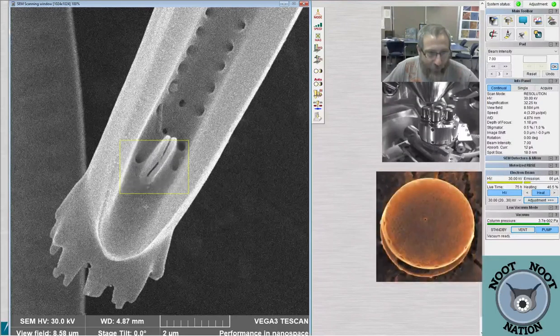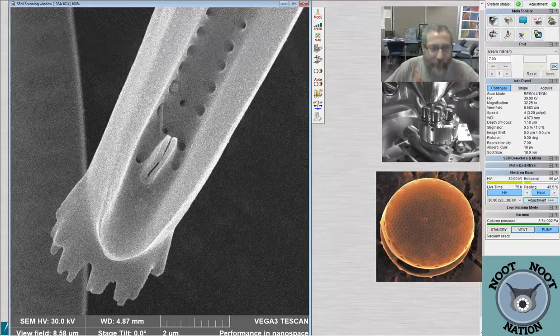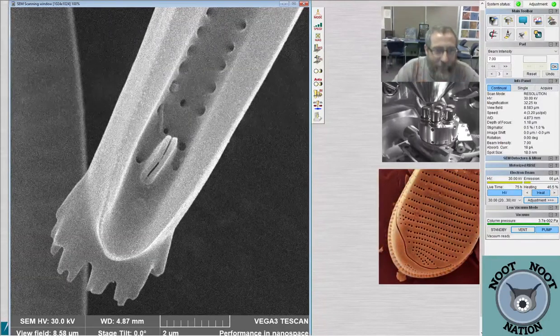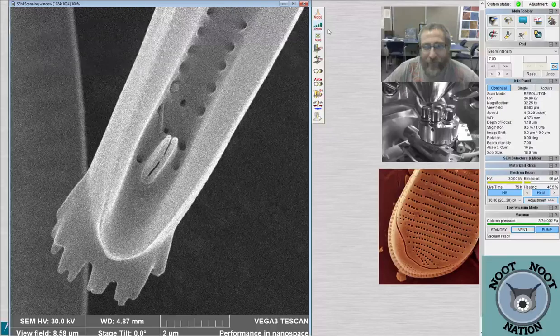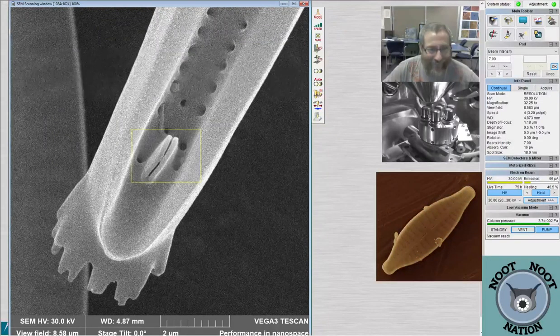I know that because it doesn't have a raphe, it is bilaterally symmetric, and it has a Rimoportula. So that automatically puts it with the araphid pennates. And I don't know anything else beyond that point. Your guess is as good as mine, or better, probably. Definitely not better. So you narrowed it down to araphid pennates so that I can start looking it up.